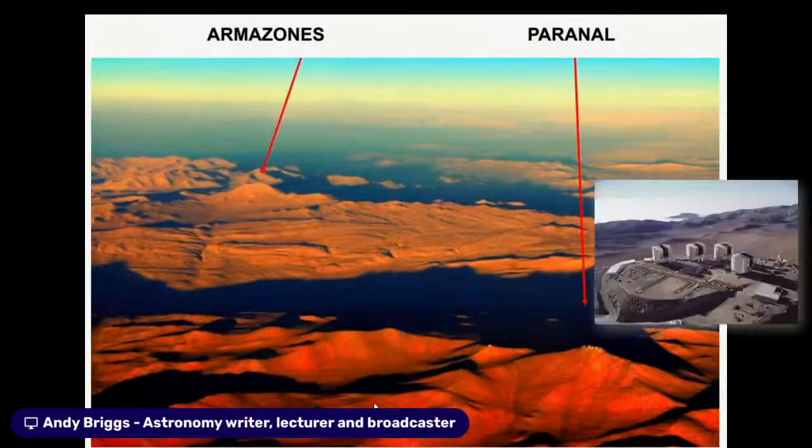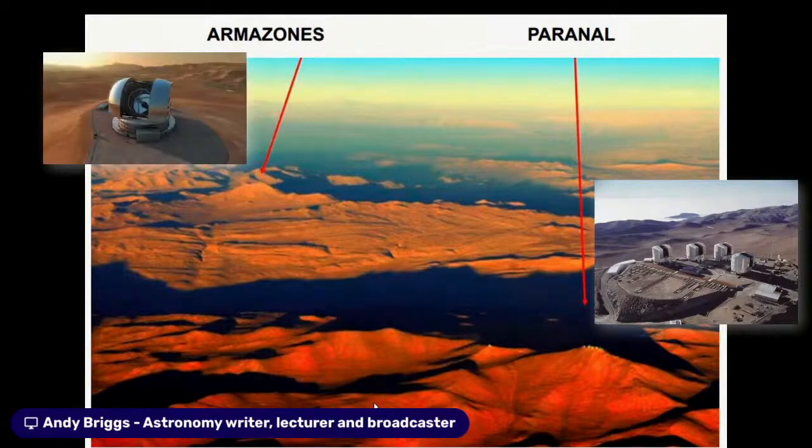And this is what it looks like. There's the famous Paranal Observatory. And Amazonas is just, well, not a stone's throw, but it's not that far away. So this will be where the ELT is being built at the moment.